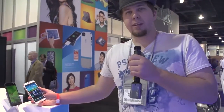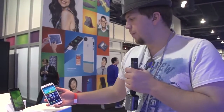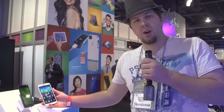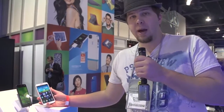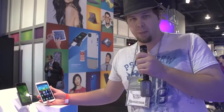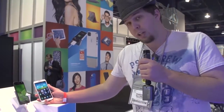Obviously, the ZTE has a faster processor, but the software probably needs to be optimized a little bit more before I would say it has a smooth enough experience for the user. But hopefully before they launch production models, they're going to be optimizing that. The other thing I would say is the battery life. The Galaxy Note has a 3100 mAh battery, whereas the ZTE only has 1800. So you're going to be getting almost double the battery life on the Galaxy Note 2. That's another thing to keep in mind when you're looking at these phones.